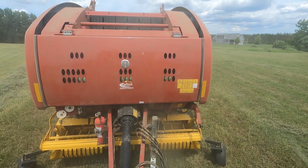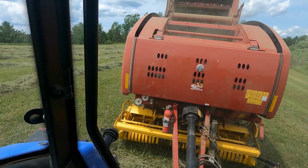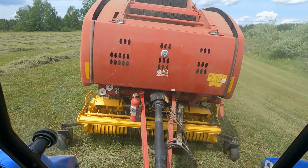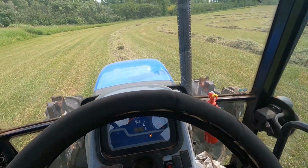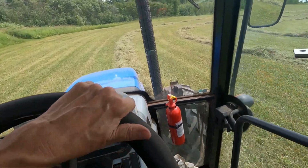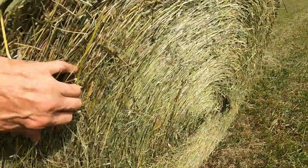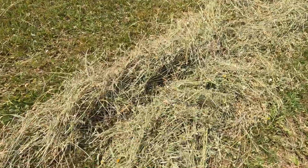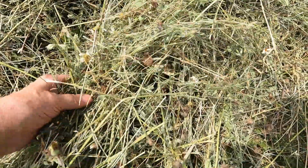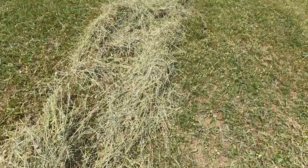There goes the net wrap. And I lift the hydraulics, the bale rolls out. And away I go. Well, the first couple of bales look really nice, solid. The alfalfa dried out. A lot of leaf in that. It's gonna be really good hay.